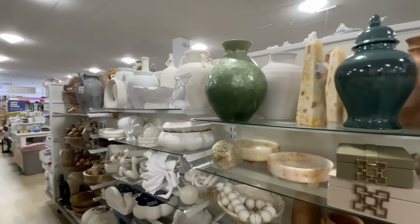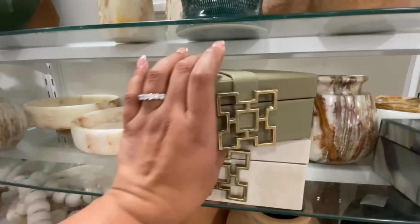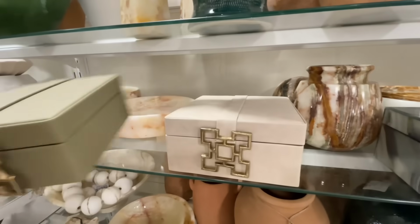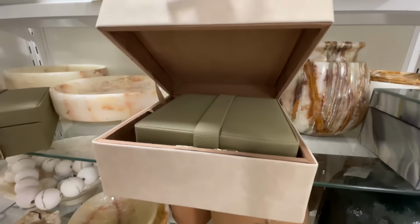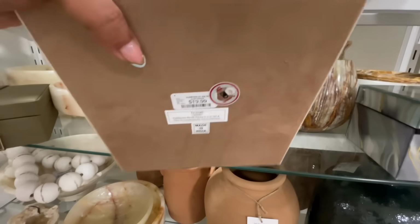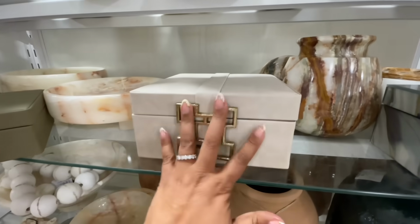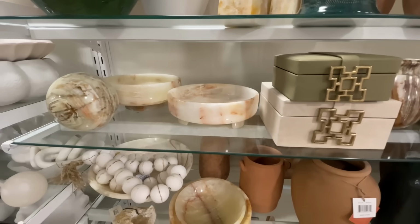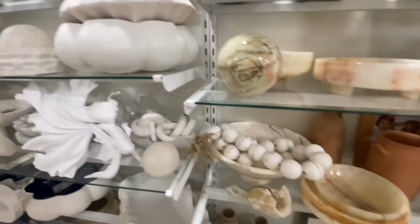Love. Now here is where they brought all the vessels and all the usual suspects that we normally see at the front of the store. $17 for this box. This is the larger one right here. It has the smaller one in it. I kind of like that jewelry on the outside. $20. You know, that gold, I kind of like that. I think that's very pretty. And the gold is not too yellow, not too shiny. Very nice.